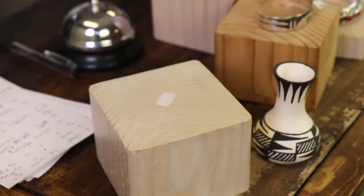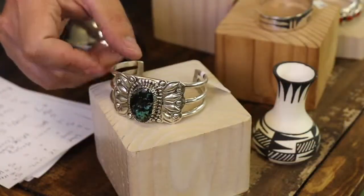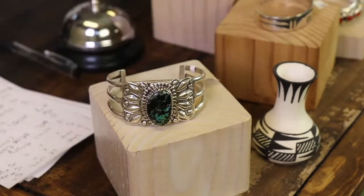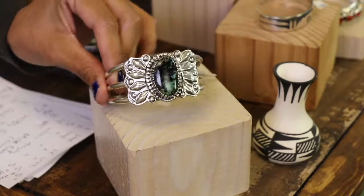This is a larger piece. This was made 3 years ago. Stone measures 1 inch. The cuff is thick. It feels real thick. Little sturdy. 5.5 with a 1.5 inch gap. This is a size 7. We will size it for you within 1 inch or so if you're interested here at the shop. Cortland Plume turquoise. I'm going to call it the boho bracelet because it's got the Bosque boho flower flanks.